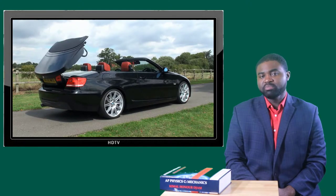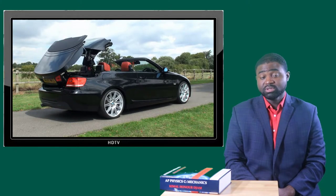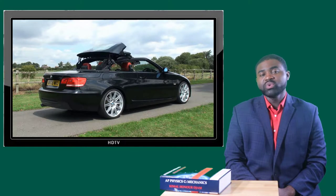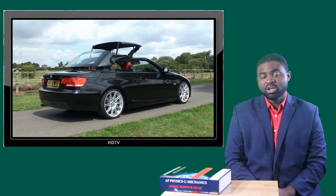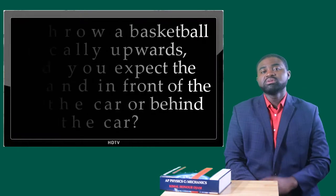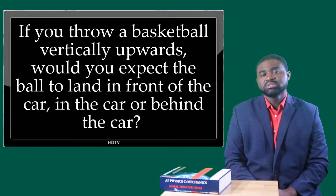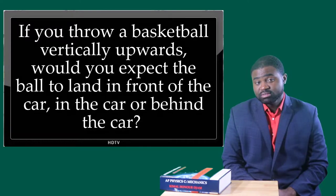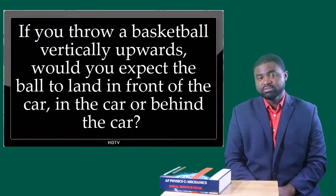Suppose you are a passenger in a convertible moving along a straight road, maybe on a windless day, and you throw a basketball up. Would you expect the ball to land back in the vehicle, or in front of the vehicle, or behind the vehicle?